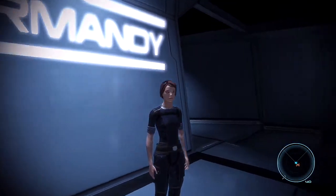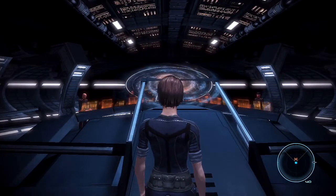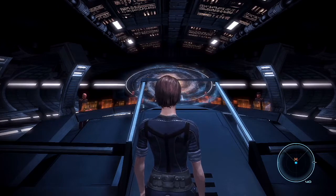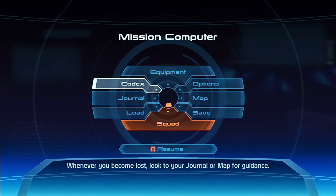Last time, we took care of all of our errands that we really didn't have to run on the Citadel, but I felt like taking care of them now before we left on a journey of epic proportions, because we had to do like 9 different star clusters worth of side quests before we could move on.